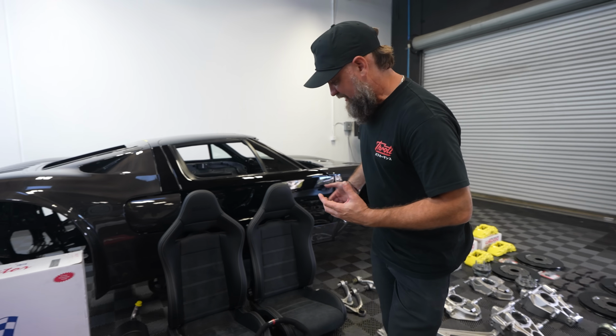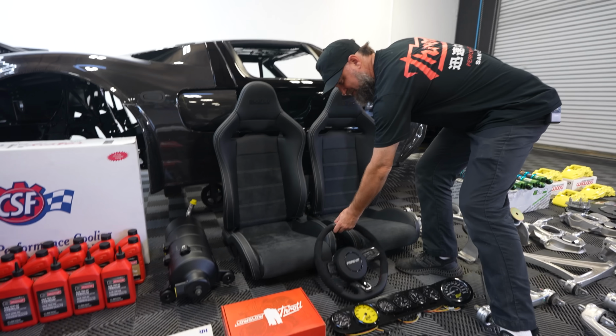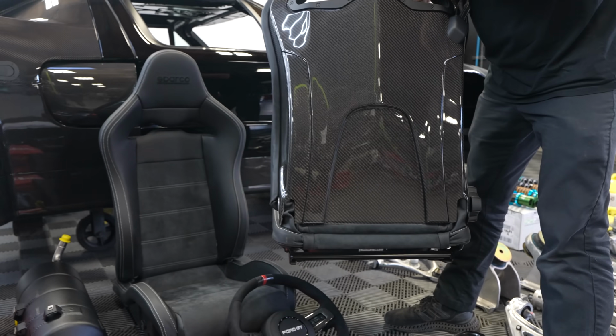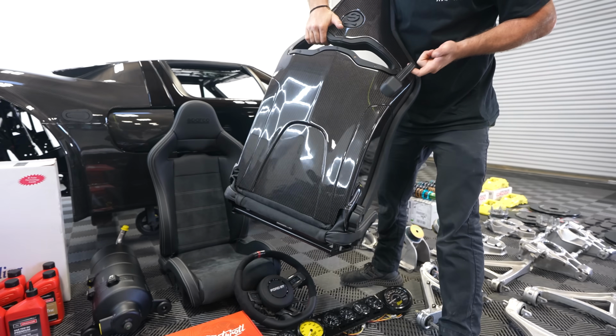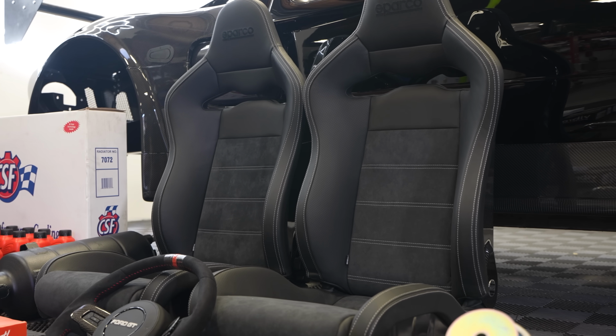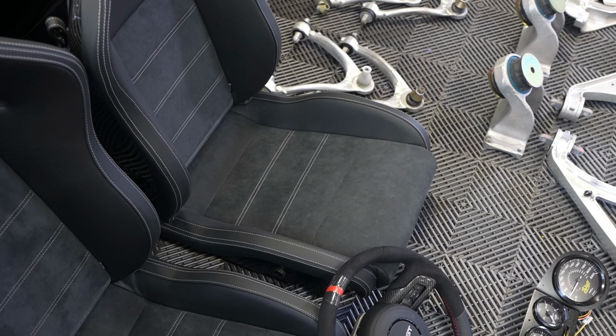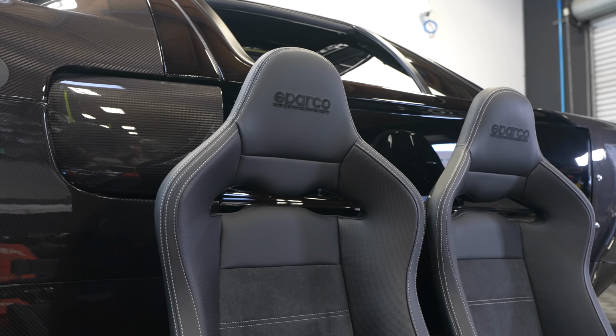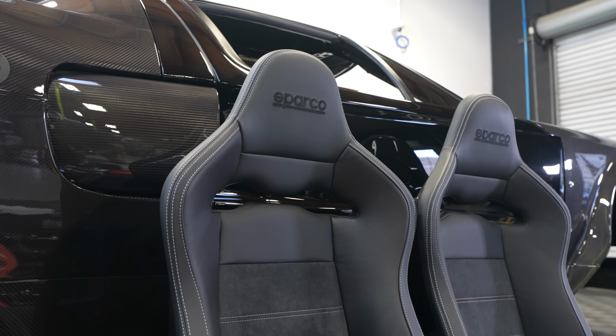So they sent us down their SPX. This seat is insane. Look at this thing. It weighs nothing. It's fully adjustable, carbon fiber back, leather strap release. I mean, you can't beat this seat. Alcantara centers. What I love most about them is they've got their branding on the headrest, but it's blacked out and it looks so stealthy.